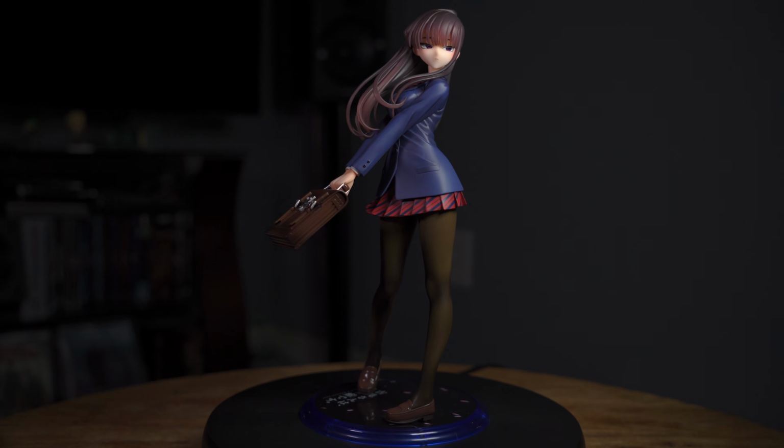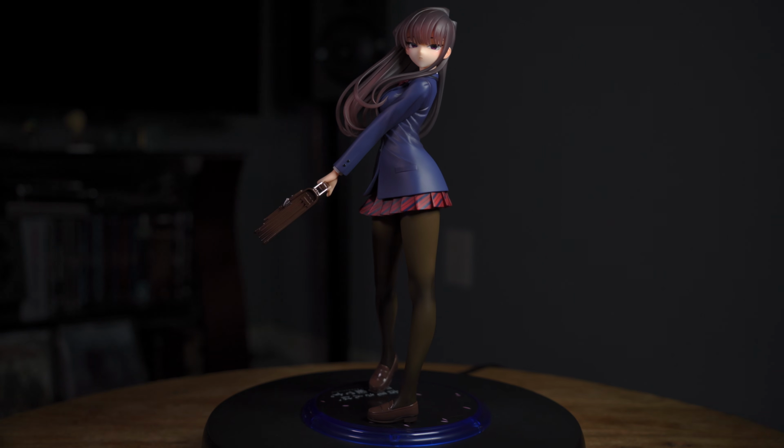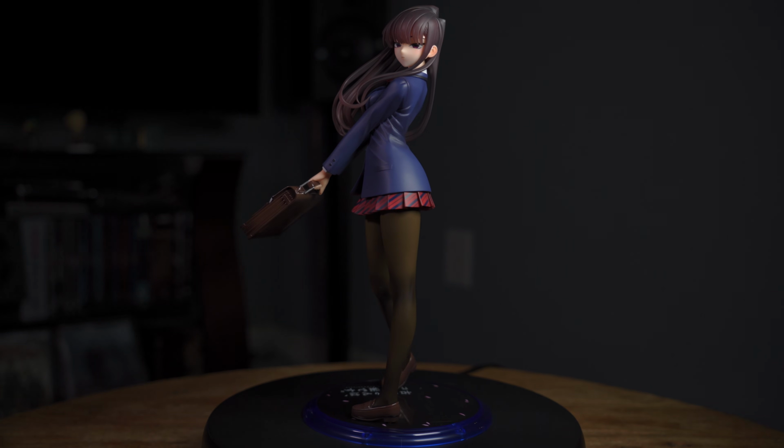Now, the last figure that we have here is going to be the first scale figure that we have of this particular character. It's going to be the 1/7 scale of Komi-san by Wave. And overall, I like this figure, but I do have some negative thoughts about it as well. So let's go and get those out of the way. First of all, it does this. It separates top half and bottom half. I really hate that. I really dislike that.